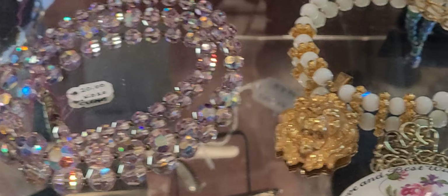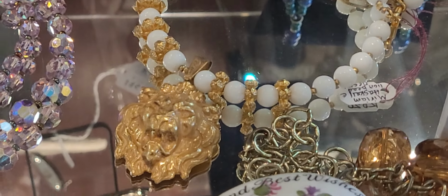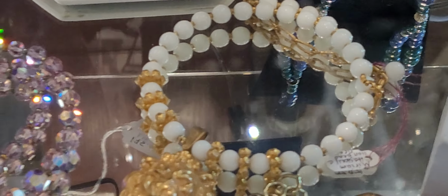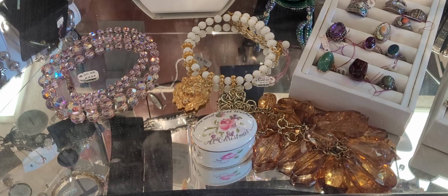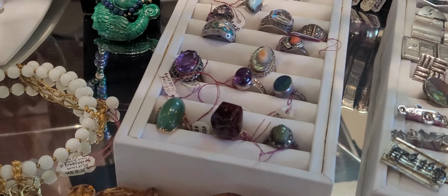Look at this Miriam Haskell lion necklace right here. Look at that. That is Miriam Haskell. And that is stunning.